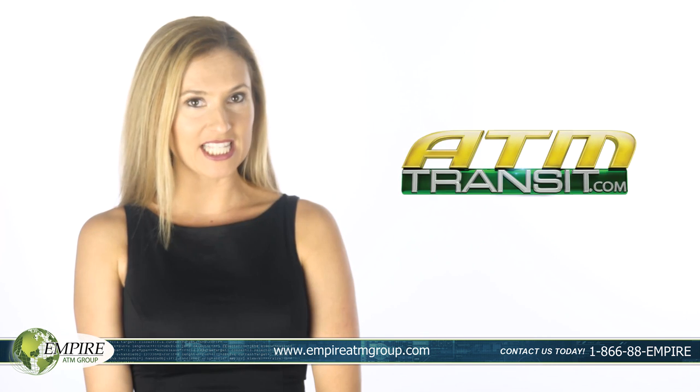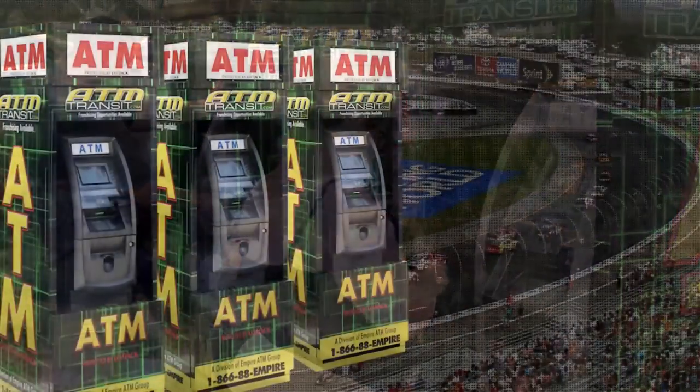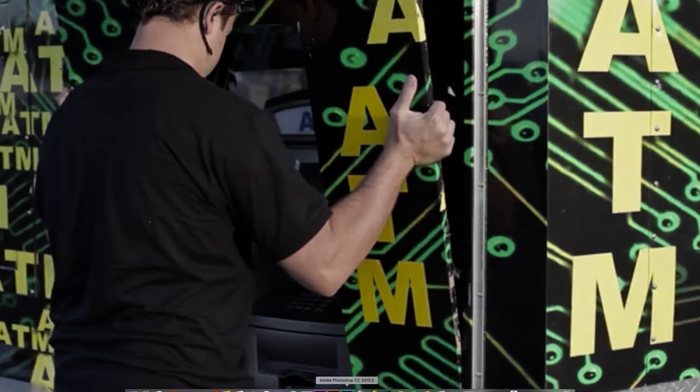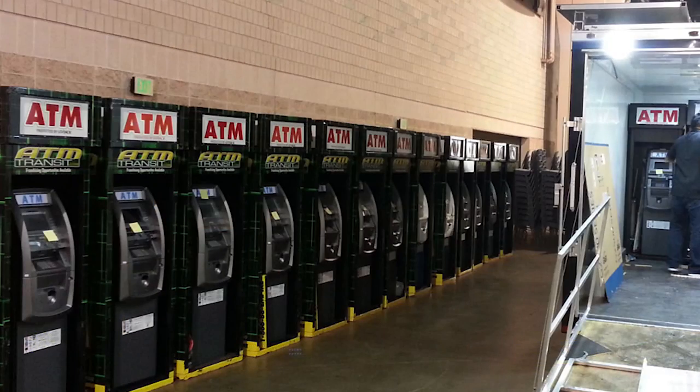Are you looking for an ATM for sale to bring to a special event? Our ATM transit program provides mobile ATM cash access solutions for all types of events. Our trailers are brightly colored and branded to provide consumer confidence and visual appeal.